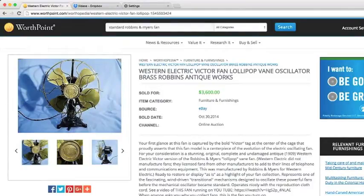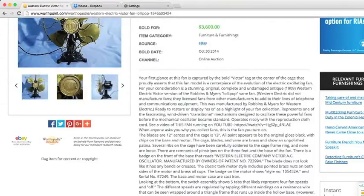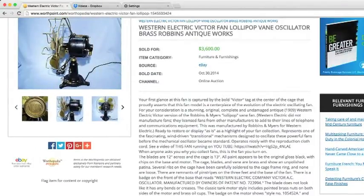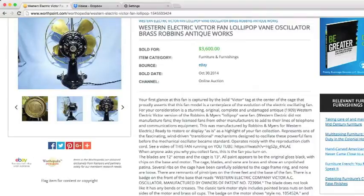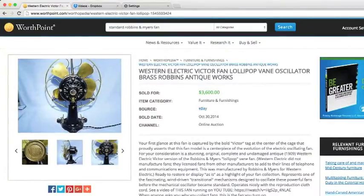And the great thing about these listings and this information is that you get to see all of the information from the actual eBay listing where this was sourced from. It comes with extra photos, so you can see more detailed photos and really tune in on what your item is. Now, all of this information is free except for the price. Now, I'm logged in, so I'm able to see what it's sold for because I'm a member. But in order to see that, you do need to be a member of WorthPoint.